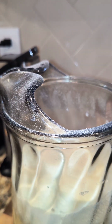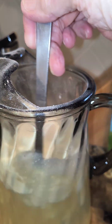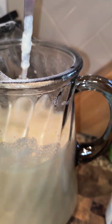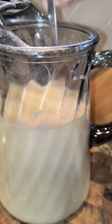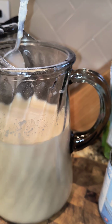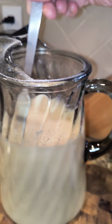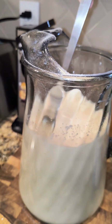Now, I need to stir it up, and it'll all be mixed in. It'll be a little bit richer with the evaporated milk, and it will give it a better color. It won't be real white. It'll be kind of, yeah, this is a good way to stretch your budget.